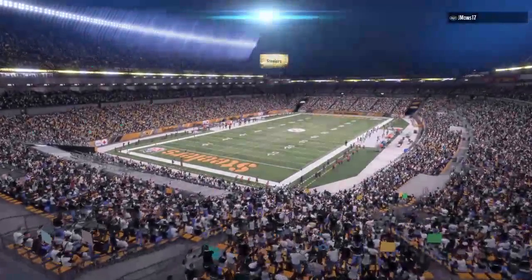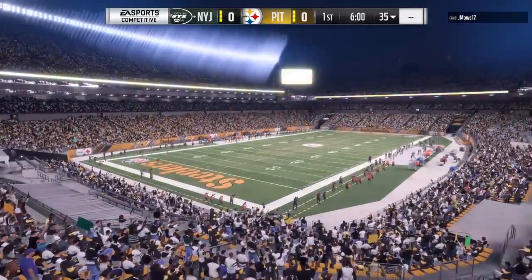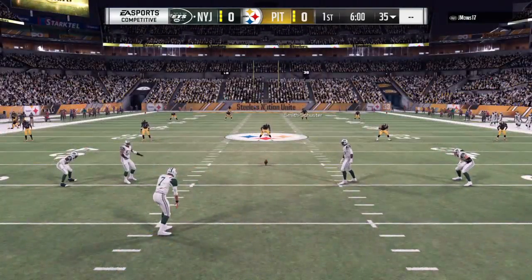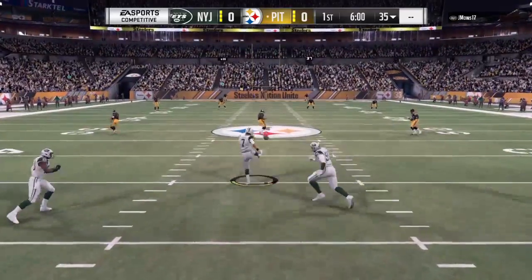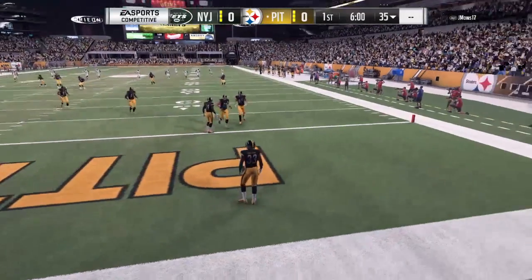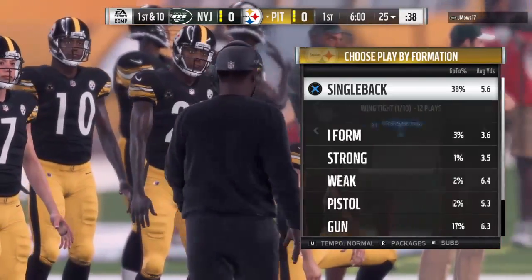All right, Larry, EA Sports coverage of the NFL brings us to the steel capital of the world, Pittsburgh, PA, and Heinz Field. This was the scene just a few moments ago as the Pittsburgh faithful were fired up by the hometown Steelers taking the field. They're all set as they'll match up with the New York Jets.